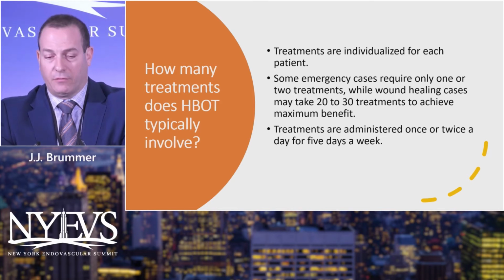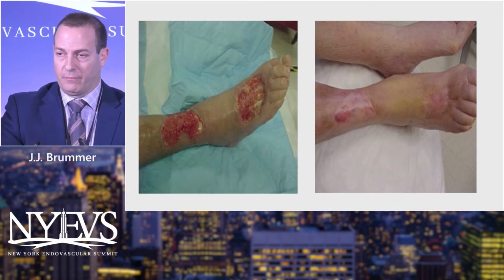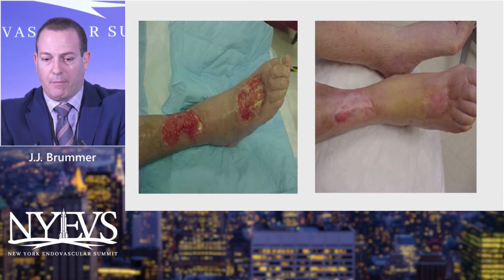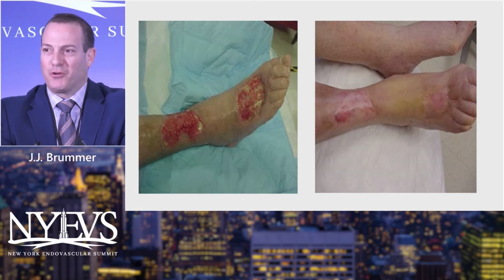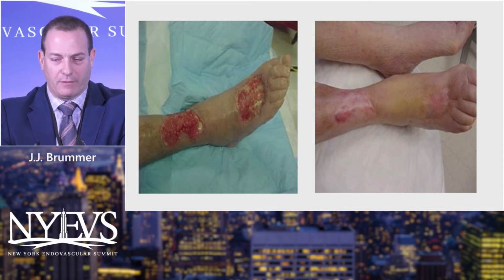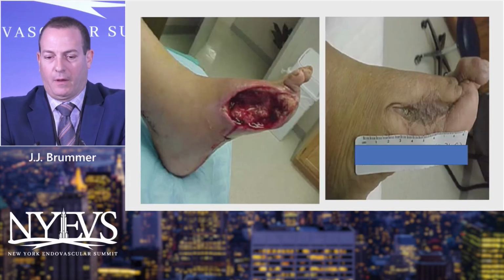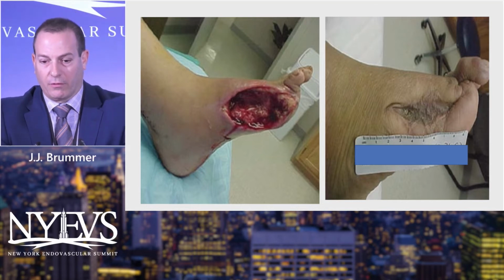And the compliance issue, I think, is something that we all have to deal with. I'm just going to show you some examples here of hyperbarics. Now, of course, we all know that hyperbarics is an adjunct. We need good soft tissue debridement. We need circulation to the best of our ability. We need to maximize these patients in order to get these wounds to heal. Here's another example of another patient with a large gaping wound.